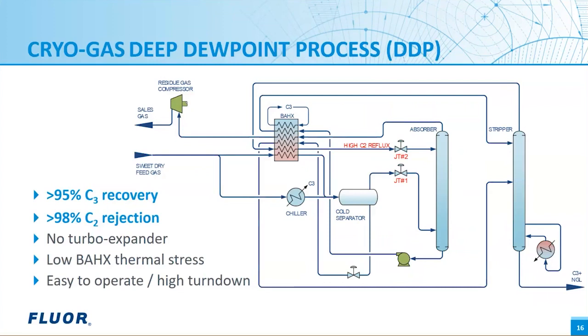Now to describe the process in more detail. The feed gas stream is split between a main cryogenic heat exchanger, designated here as a brazed aluminum heat exchanger, or BAHX, and a conventional propane chiller to provide the front cooling. This is done because for rich gas streams, the energy required to condense the NGLs is larger than the cooling available in the residue gas alone. A closed-loop refrigeration system is used to provide some of the cooling duty and to adjust the composite heat curve approach in the main cryogenic heat exchanger.